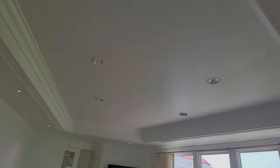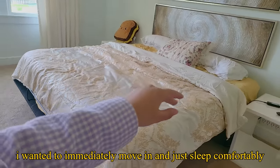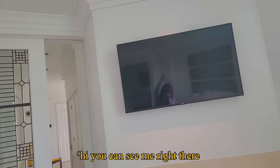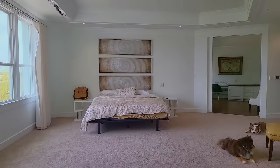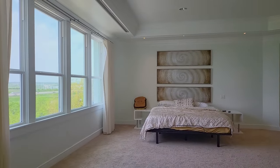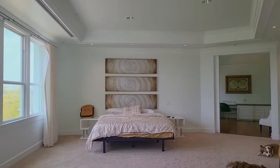There really isn't anything special about this room right now. I love the ceiling. I really want to put chandeliers on it. And I just got this mattress in yesterday because I wanted to immediately move in and just sleep comfortably. Hi, you can see me right there. The owner left the TVs too, which is great. So take it all in, because I am going to completely do a huge makeover on this room. I'm gonna change everything. So take a picture of this, because it's not gonna look like this soon enough.